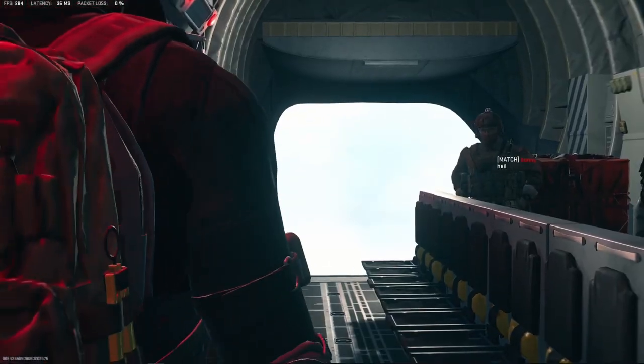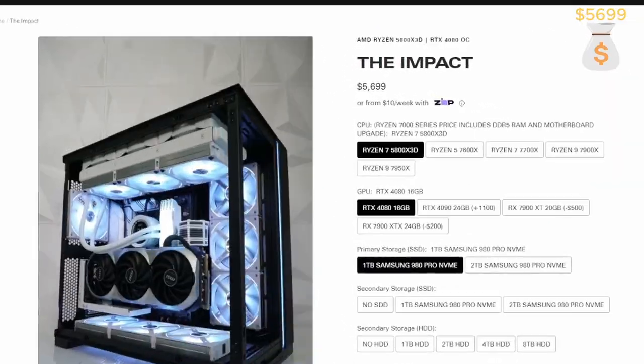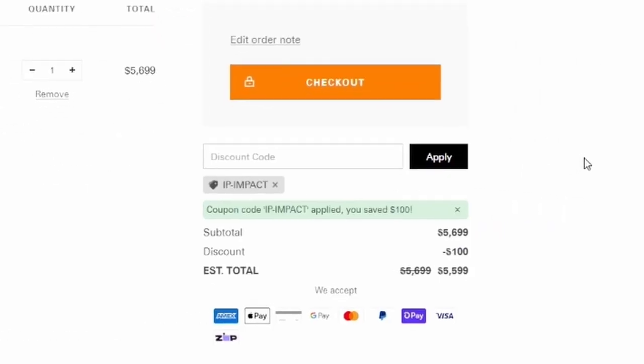And for anybody questioning its performance, I get over 300 frames in Call of Duty Warzone. This PC at recommended retail price is $5,699. But like I said, if you do use the code, you can receive $100 off.